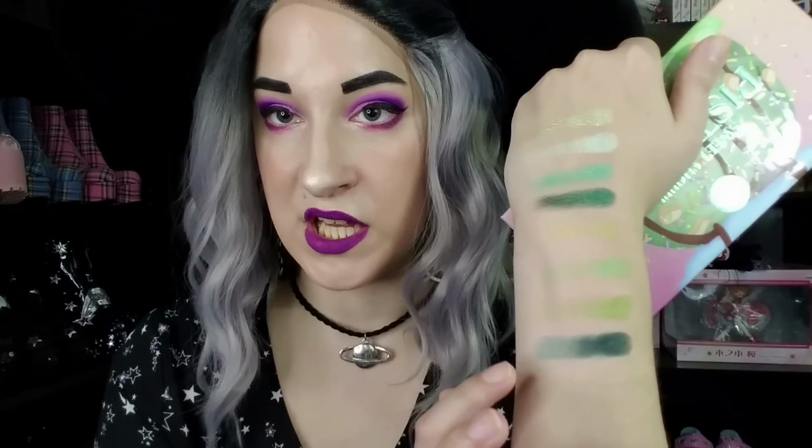So here we have the mattes going on right here. These two just give me all kinds of life, and I do really love that one. That is just like a perfect, true forest green.